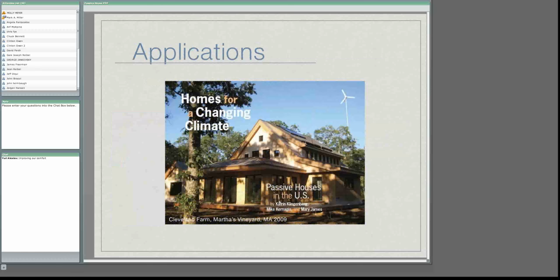This is a home in Martha's Vineyard that was done to the standard, a much larger home. And this is also the cover of a book, Homes for a Changing Climate, that is available at the Passive House Institute website, which is passivehouse.us. And if you don't have this book, I highly recommend you getting it. It's only $25, and it's a great little presentation to share with potential clients who might knock on your door and say, I'm very interested in designing a super energy efficient home.